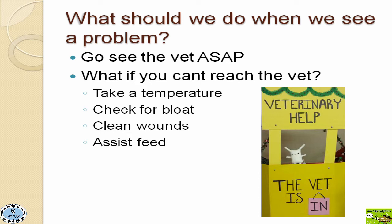If there are any wounds on them, go ahead and clean any wounds that could be there. And if they're not eating and they don't have a bloat, you can assist feed them. Again, bloat is when the stomach's really big. So if you feel a stomach and it feels like a balloon, don't feed that bunny. That bunny has to go into the hospital. But if you feel in that stomach region and things feel empty or soft and okay and they're not eating, it's always okay after that point, as long as it's not a bloat, to go ahead and assist feed them and get some food into them.